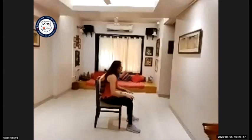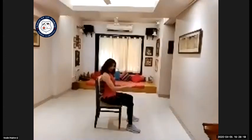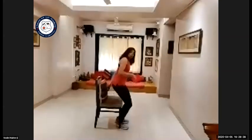If it is too high up, you're shrugging. If it is too low, you're bending forward. So it has to be at your elbow level. So your shoulders are relaxed, your chest is opened out, and there is no tension in your neck and shoulders. Because sitting in these wrong postures for a prolonged period of time is what causes injuries.